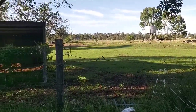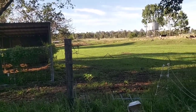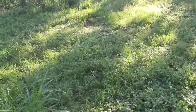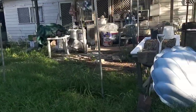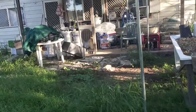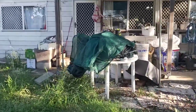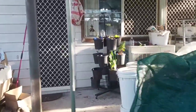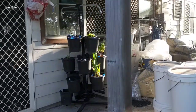Our dam is very full. I've got a video on that. Horses and the cows are still here. They haven't been picked up yet. Let's see, what else have we got going on? In this area over here, set up for another aquaponics system to get set up in it. And I've got my veggies in a pot over there. They're doing nicely. We'll go up there and check them out.